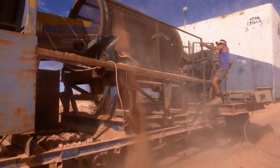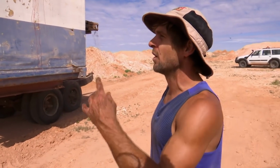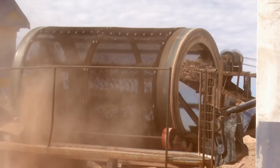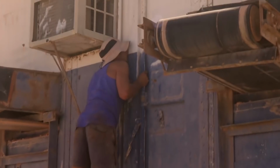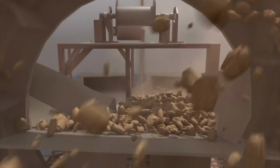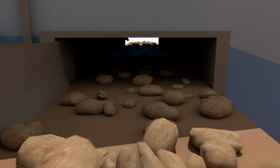Yeah, we got a little bit of an issue here. The shaker's not keeping up with the rocks coming through. You have to turn the trommel off and just let it all come through. Yeah, that's an issue. Turn the trommel off again. The trommel sieves away excess dust from the opal-bearing rock before the shaker feeds a steady stream of tumbled stones into the all-important dark room.